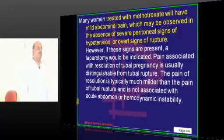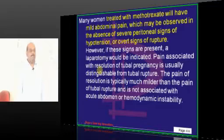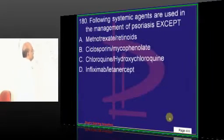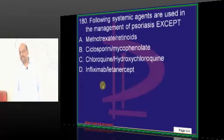So ectopic pregnancy medical management is a challenge. Post medical management, abdominal pain is there, you have given methotrexate, you have to really sit and wait whether rupture will occur. So that is a challenging situation, but observation is okay. Now, chloroquine exacerbates psoriasis, as all of you know very well.